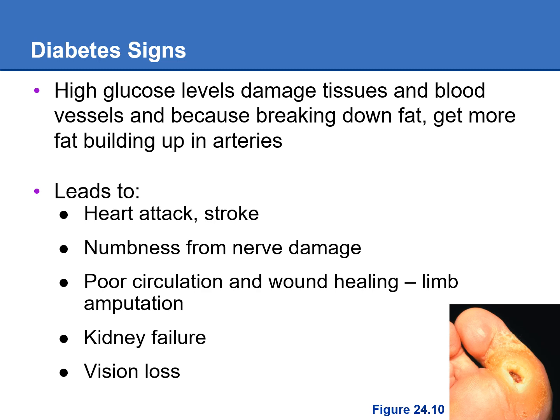And then because the circulation is bad, because of damage to the blood vessels, the wounds that they get don't heal very well, and they get infected, and then that might lead to limb amputation. So that's fairly common in diabetics that aren't well regulated. We can also see kidney failure and also vision loss, and again because of damage to the blood vessels.